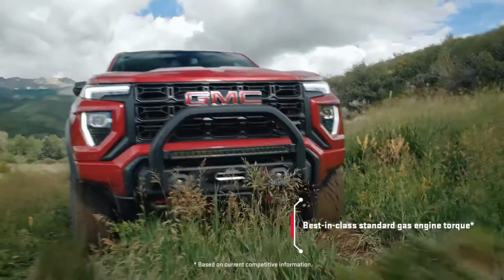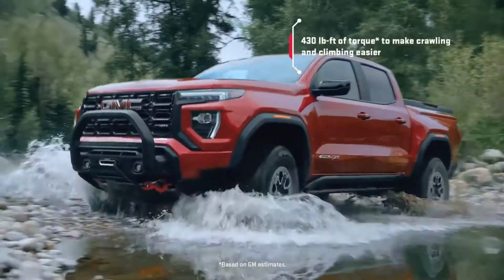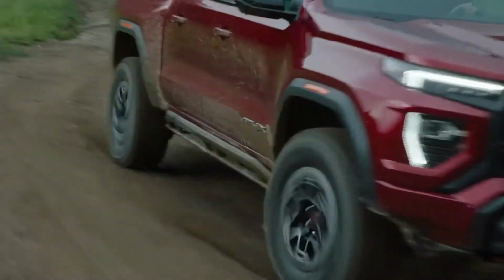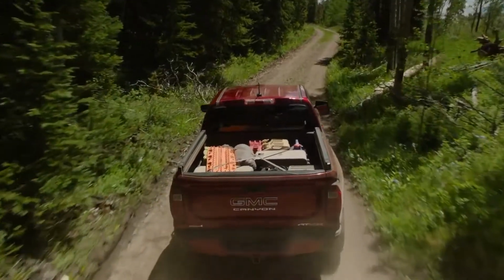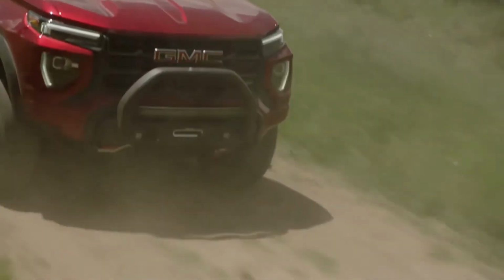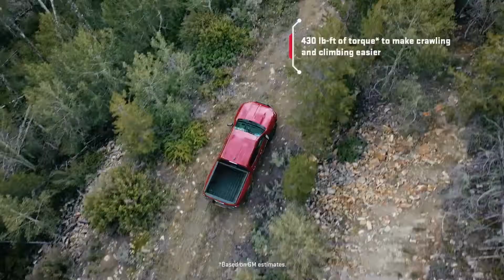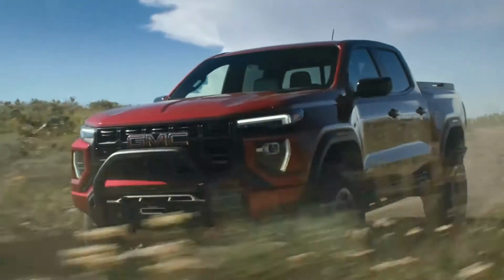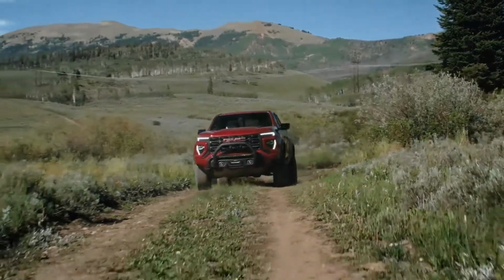In the middle of nowhere, you need power to get you up, over, and through. And the Canyon AT4X is not messing around. This thing has a 2.7-liter turbo high-output engine. Not only is it lightweight, producing an estimated 310 horsepower, but it has power when and where you need it, with an estimated 430 pound-feet of torque. The Canyon is more than capable to get you where you want to explore. To say this thing packs a punch is an understatement, but we have to put that power to use.